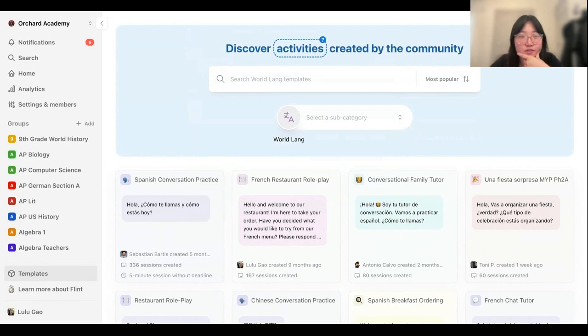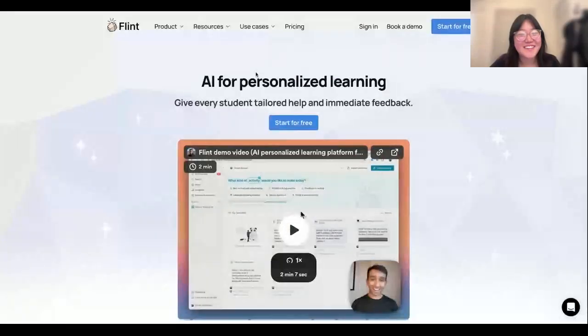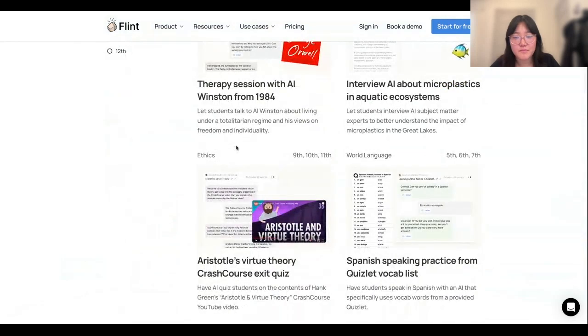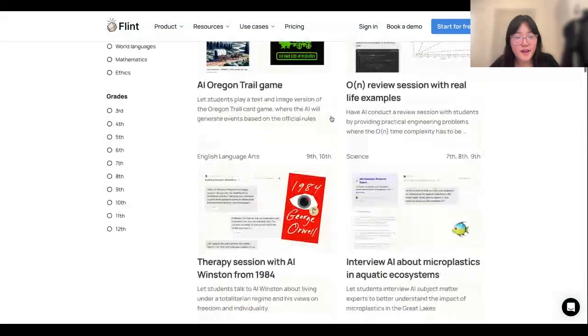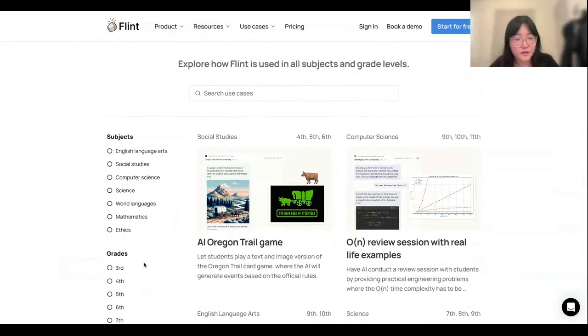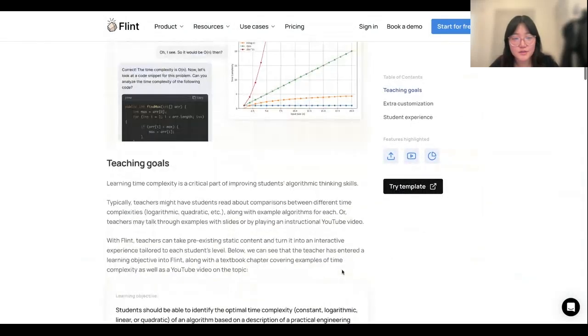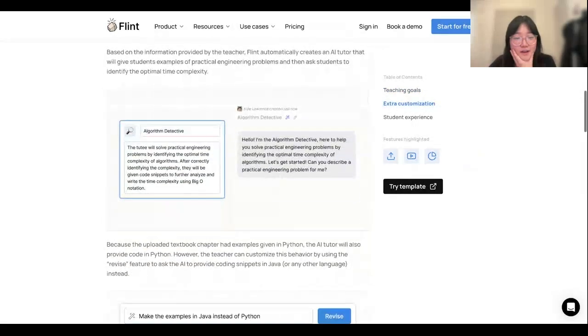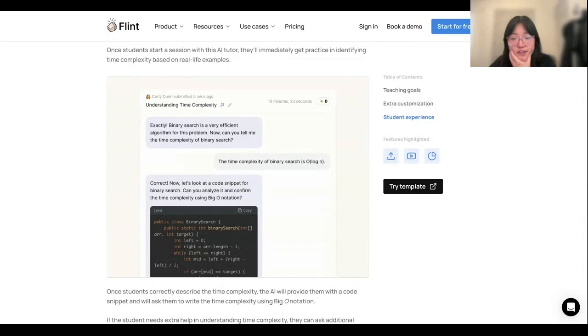And then another thing that we have on our website, sorry, I keep clicking the wrong button. On our website are use cases pages also based on the different subjects. So there's this overall one with all of the ones that our team has written about that you can filter for. Within each of these examples, we've written about the teacher's teaching goals, how they set up the activity, and then what the student experience looked like.